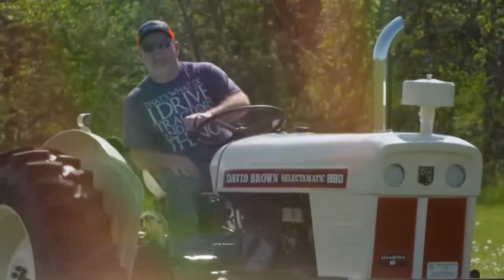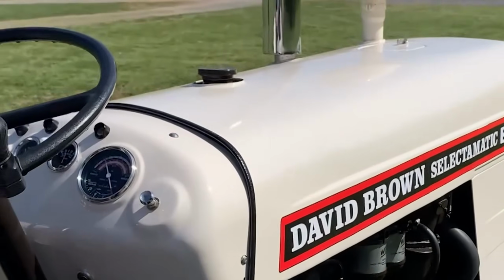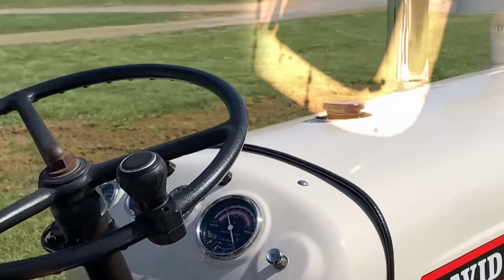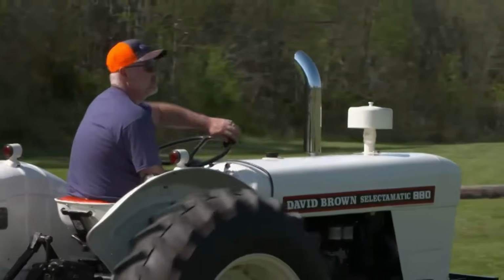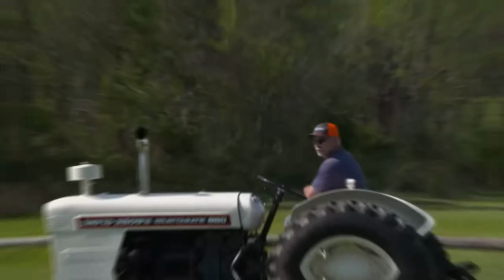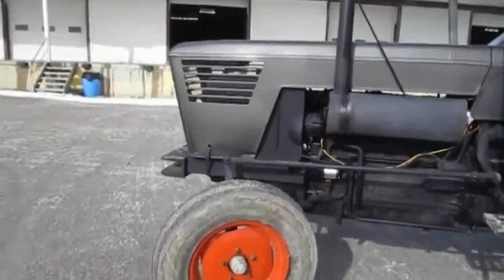When it worked, it was impressive. But getting there took patience most didn't have. Add in spotty dealer support and inconsistent parts availability, and frustration grew fast. The 880 had potential, but too much complexity for the average user. It taught many farmers a lesson. Sometimes, simpler is better. The Deutz D 8006 brought German engineering to American soil with confidence.